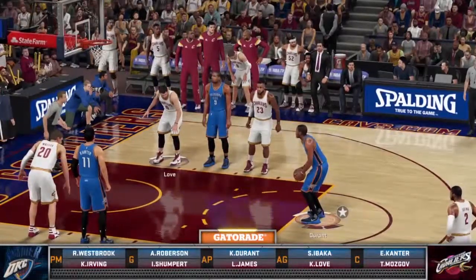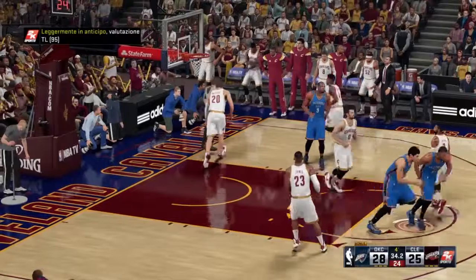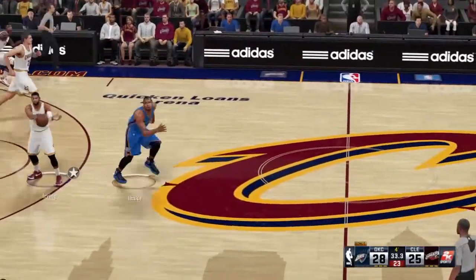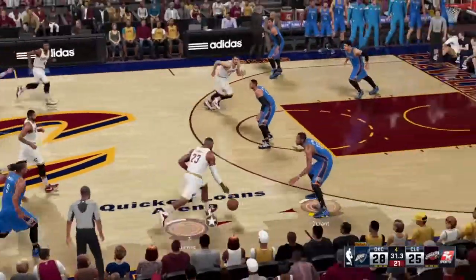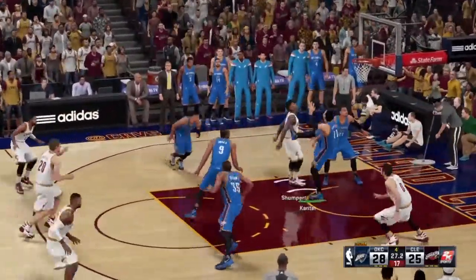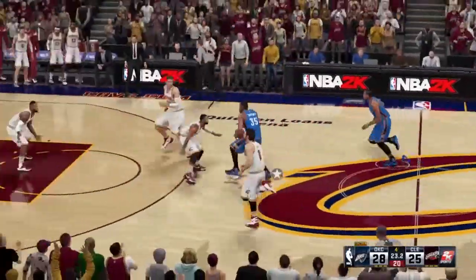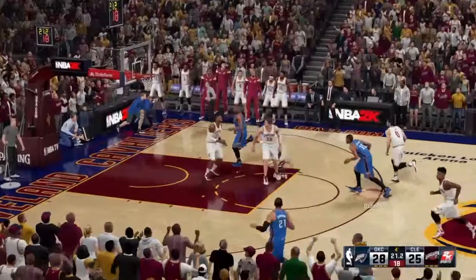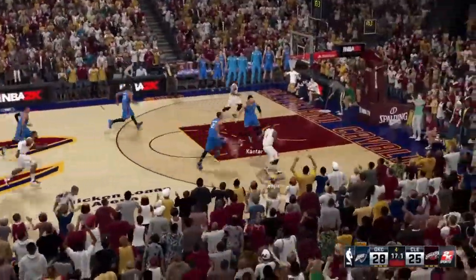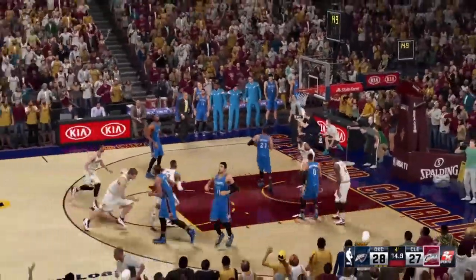Cavaliers making a switch here. Love's checked in. So he gets them both, and it's a 3-point game. 34 seconds left in the game. Passes it to Shumpert. Excellent D from Cantor. And that's the way you want to defend. Nice job there. Always important to have that good interior defense. A 3-pointer would be huge right now. Boy, a chance to tie it up with the game on the line.